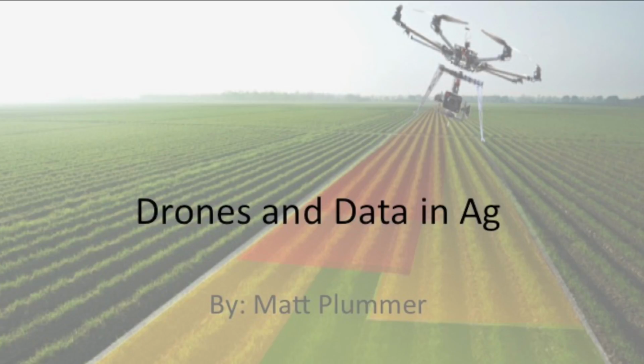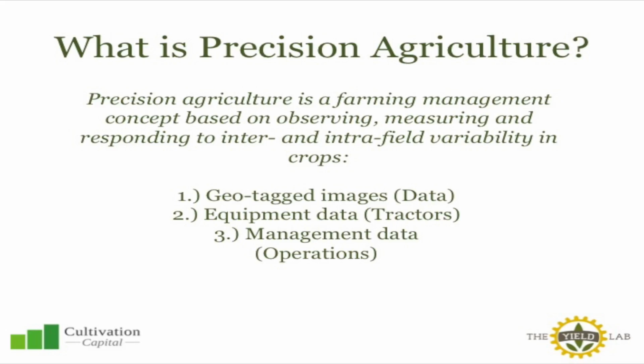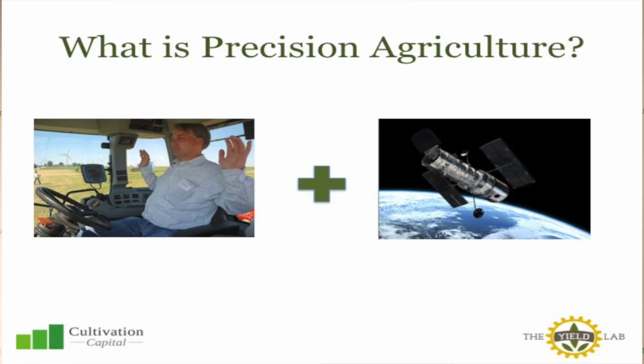So I'm here to talk to you about drones and data in ag. It's a big part of my job and what I do quite often. In broader strokes, it basically comes down to precision agriculture. And what is precision agriculture? Precision agriculture basically takes data and makes more efficient use out of inputs, resources, or energy as people manage crop or livestock farms. So this is an example of what something like that might look like.